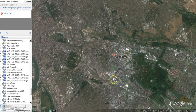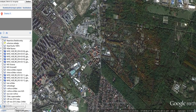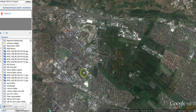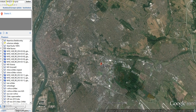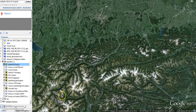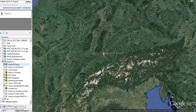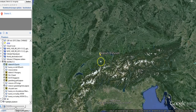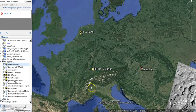Buddha is God, we know that. What else can we see here? Oh, that looks like a cross. This too. Okay. Then I search for other districts then. One in Zurich. So now we should match this crater here, but of course I do not know yet what size.